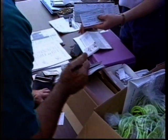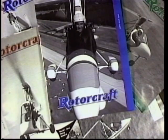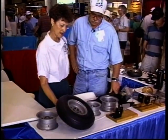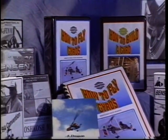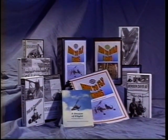The Popular Rotorcraft Association puts out a monthly magazine which has all sorts of articles on new products and services. You'll find out about the manufacturers of gyroplanes, engines, rotors, wheels, and everything you need to build your own craft. You'll also find videos and books available on how to build your own craft and fly it safely. So you stay on top of what's happening in the field.